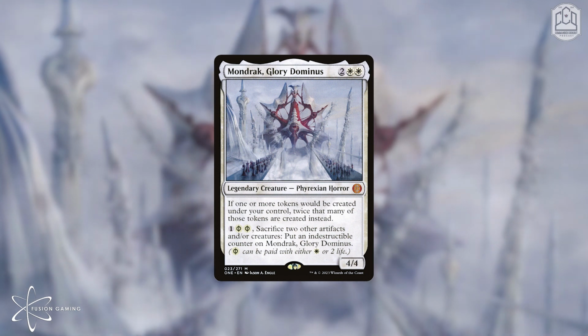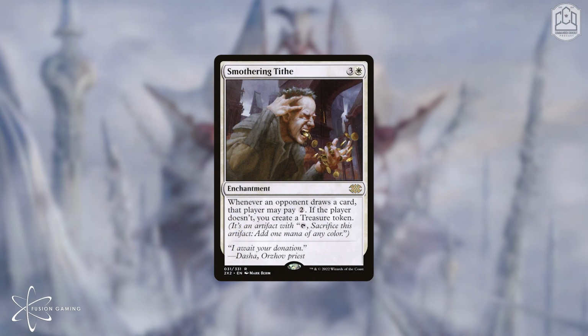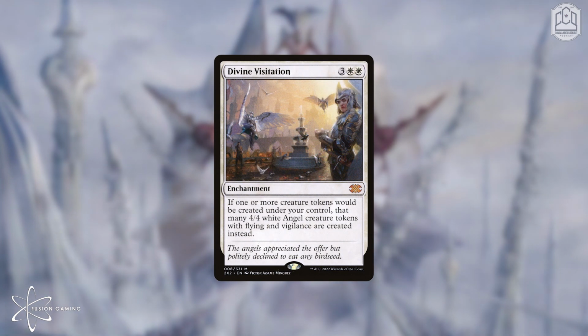Actually, scrolling through the Mondrak list, I was like, man, this deck sucks. Well, no, it's good. Like the EDHREC one, you mean? It's fantastic, but it's so boring. It's the who's who of good white cards, because most of them make tokens, and that's it. I bet you Smothering Tithe is in there. It is. Smothering Tithe would be good with Mondrak. Divine Visitation is in there. All the things that you would expect to be there are there.